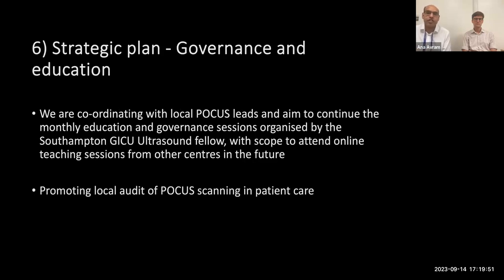Governance and education is so important. We're coordinating with local leads and working on governance at the moment in the trust I work in, to make sure that we participate in local audit and learning, so that scans are reviewed and are correct. That's something we're very keen to continue and develop.